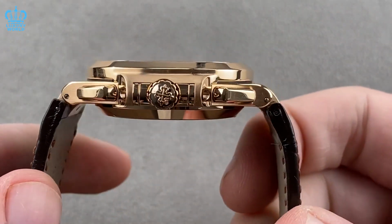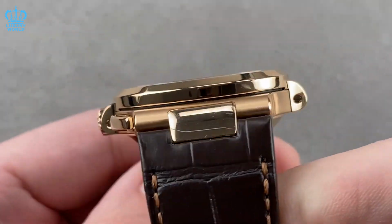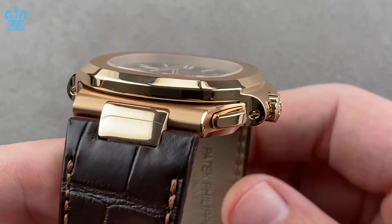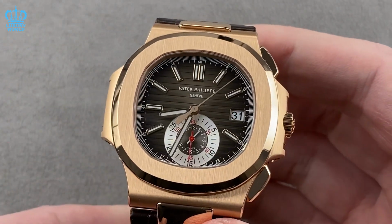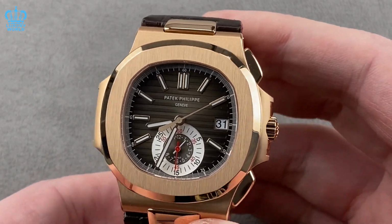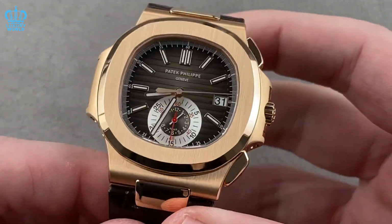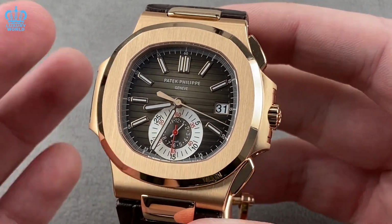It not only holds its value exceptionally well during high periods but is also notoriously challenging to obtain, particularly with the latest 5811 model in white gold. A scarcity that elevates its desirability. The Nautilus boasts a timeless design with its iconic shape, featuring a slender case and bracelet.